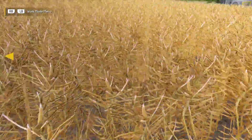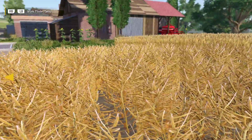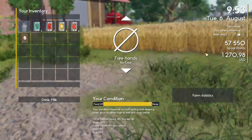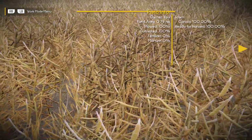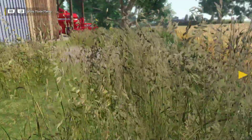I think we have soybean. No, that's barley. Where's the info? Why isn't the info showing? Usually it shows when you get on the field. My condition is bad. It's already like 7 o'clock. Canola. Crap. So that means we're only going to get like a couple bales. That sucks.